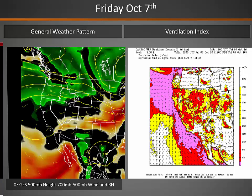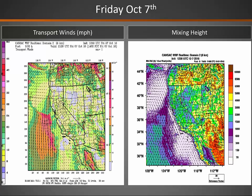Under this high pressure ridge, especially across Nevada into parts of western Utah, the areas in red are areas of poor overall dispersion, both vertically and horizontally. The best dispersion will be areas further north, up into Idaho, or anywhere where you see the white shading. Looking at the individual components on the left, transport winds very light in these grayish areas across Nevada and parts of Utah. The best transport winds coming out of the southwest across parts of central Idaho. And on the mixing heights vertically, again, the worst or lowest mixing heights across parts of Nevada and western Utah. The best mixing heights, these yellows and oranges, anywhere from 3,000 to 5,000 feet across the higher terrain of Idaho.